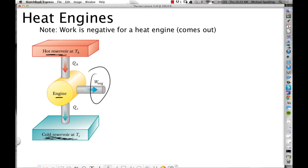Okay, so the ultimate cold reservoir for a car or lawnmower, or pretty much anything I can think of, is the air around the engine. And the energy being dumped there, it's just garbage. It just goes into nothing.